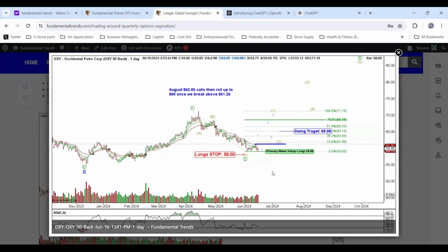So, Oxy is a good play here, I think. We have some nice divergence. Our confirmed low on this leg down was here, so it's still in this uptrend. So we had our confirmed wave 2 low, and we're putting in our primary wave 2, which is fairly broad. So this is like a flat we're probably going to develop. But I think 65 is a good shot.